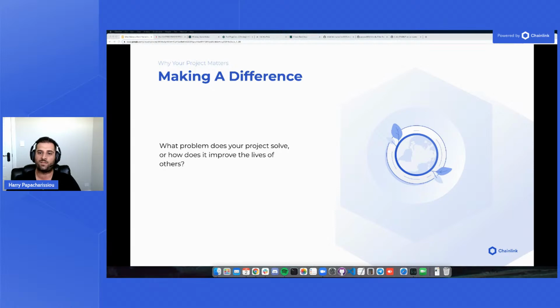So judges will favour submissions that clearly address these questions in a positive and meaningful way. And if you want to discuss a couple of these points in your submission, you can put a few points at the beginning of your dev post submission at the top there, or even in the GitHub README in that first section that we looked at before.